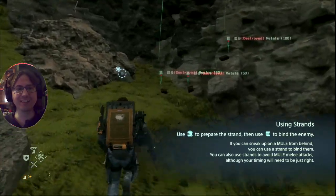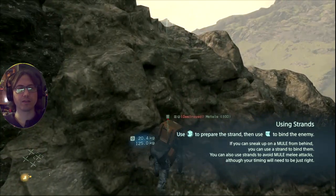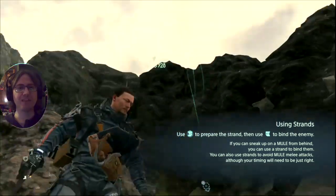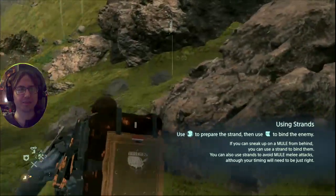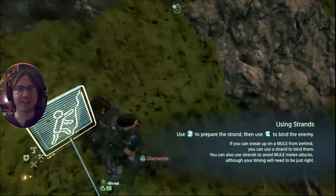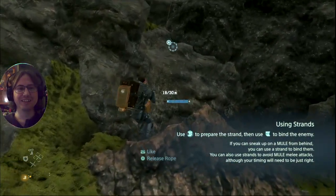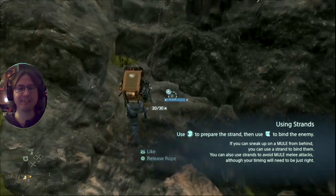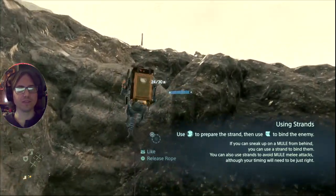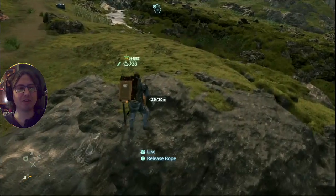Now, somebody fell and died here, it would appear. And, you know, maybe I could have used that repair spray perfectly to repair that, but no. Okay, yes, it's a thing. Can I grab the rope? Right, perfect. Now prepare the strands and then use it to bind the enemy. Okay, come on, you can climb better than this. His boots are gonna fall apart before we get to them. Can I take the rope with me in this direction?